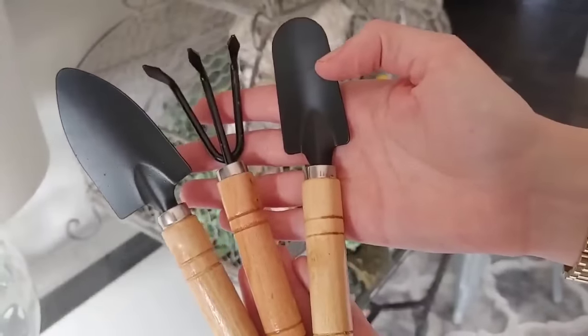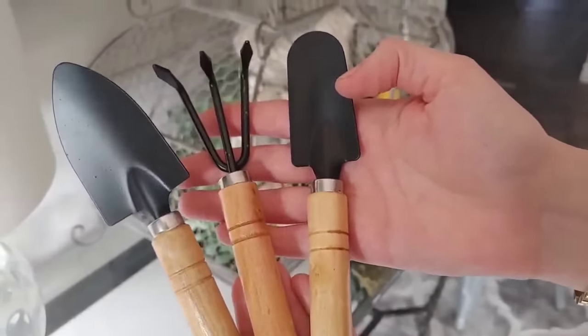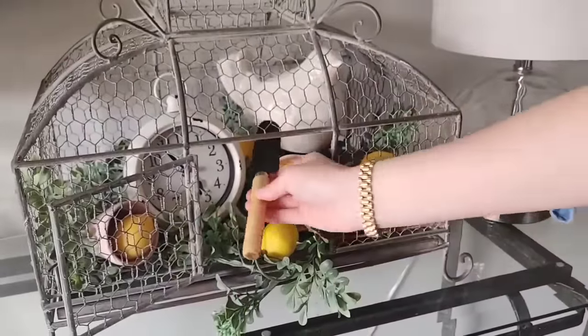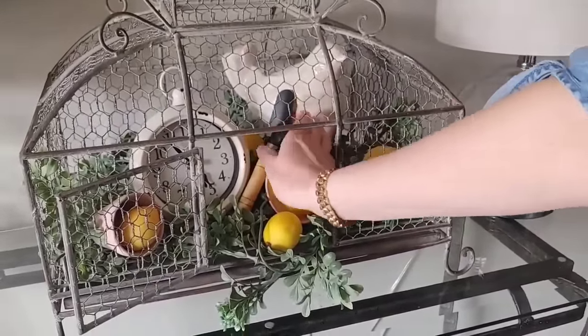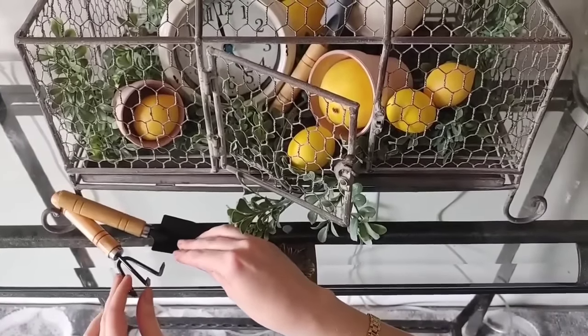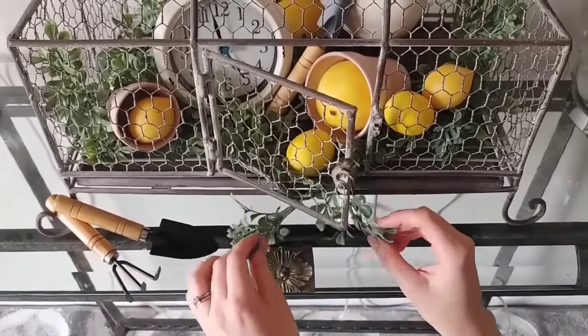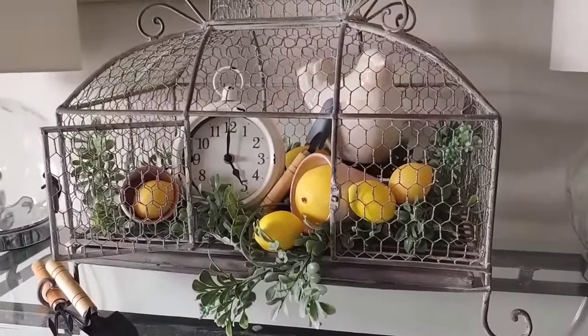I found these adorable little gardening tools at Dollarama this year. I think it was $3 or $4 for a pack of three. This feels a bit like a little gardening vignette, so I decided to add these. I love the wooden handles and the matte black of the actual tools. And I feel like it ties in really nicely with this display.